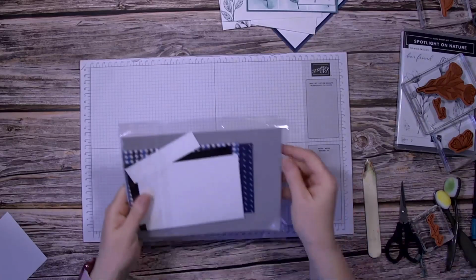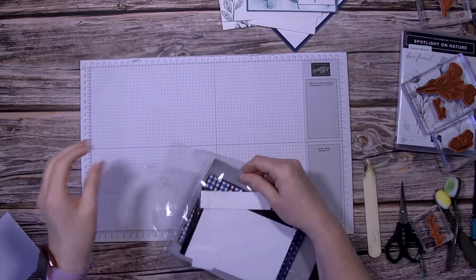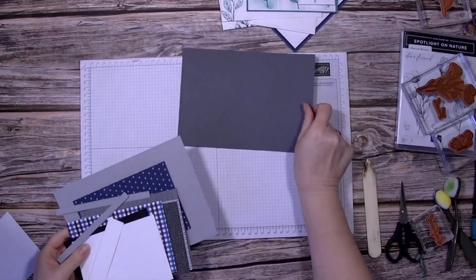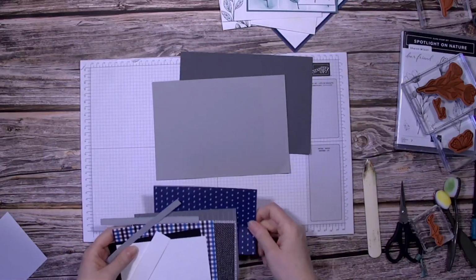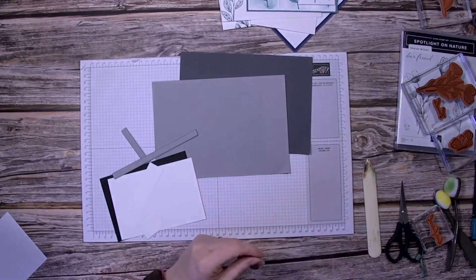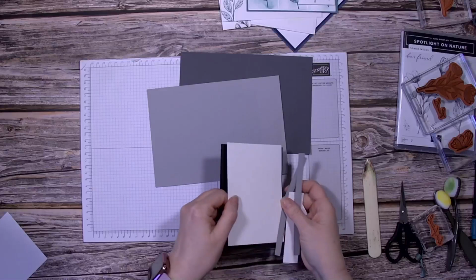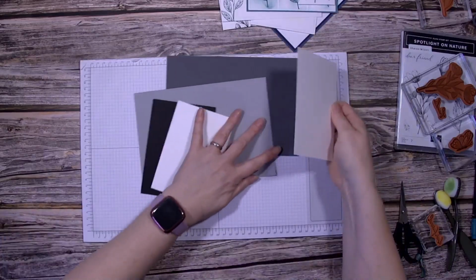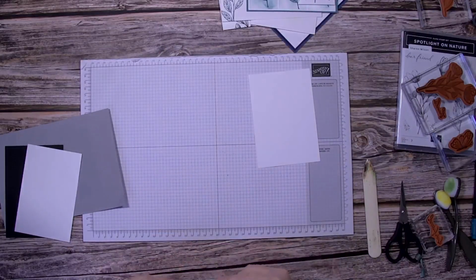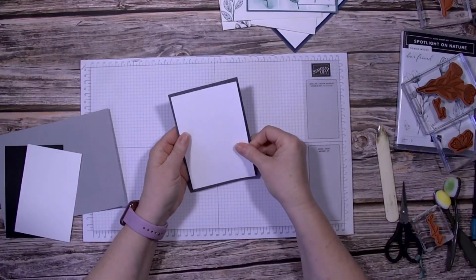So I've picked up an old card kit that I had floating around. I have this card kit. I might as well try and use it. It's got basic grey, smoky slate, and then it's got some designer series paper, which I won't use at the moment. So I'll keep those pieces. I have an extra spare piece of basic white. So let's, don't know how the basic grey is going to look, but let's try it anyway. So the card front's fine.